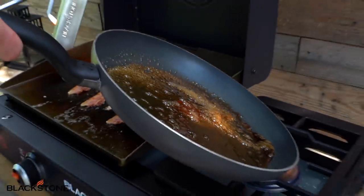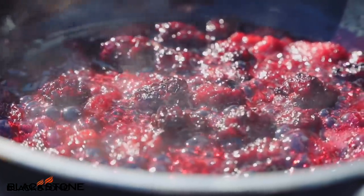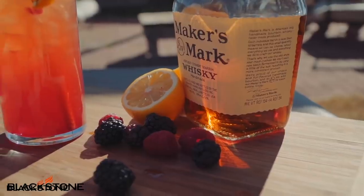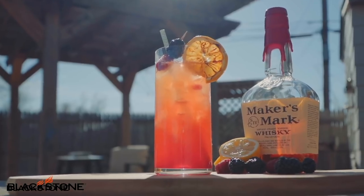Is this your first time doing a reduction sauce? No, it's not. Actually, one of the first ones we did was a blackberry. It was the blackberry bourbon, wasn't it? Yeah. I'm trying to remember. About a year ago, I made a blackberry bourbon lemonade and did a reduction then. It's really fun and really easy, and it truthfully just looks really cool to say your cocktail, your meal, has a reduction of blah, blah, blah.